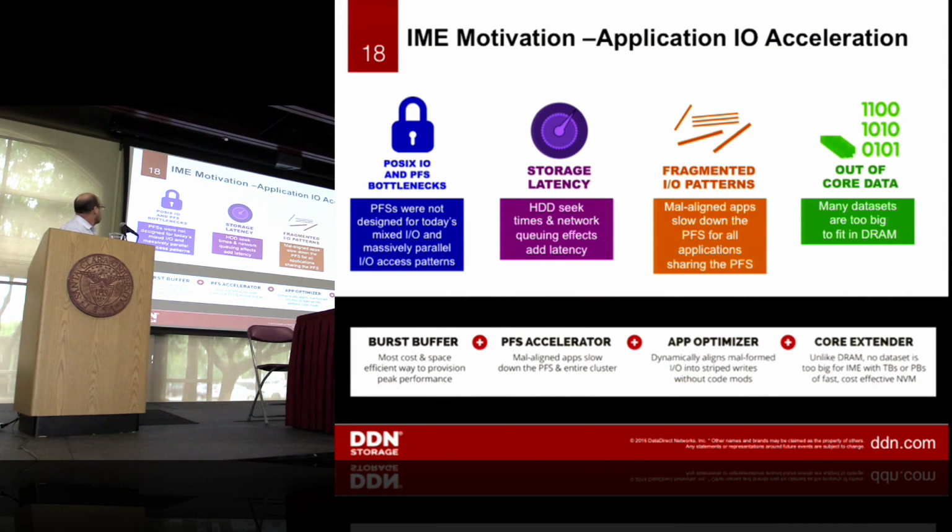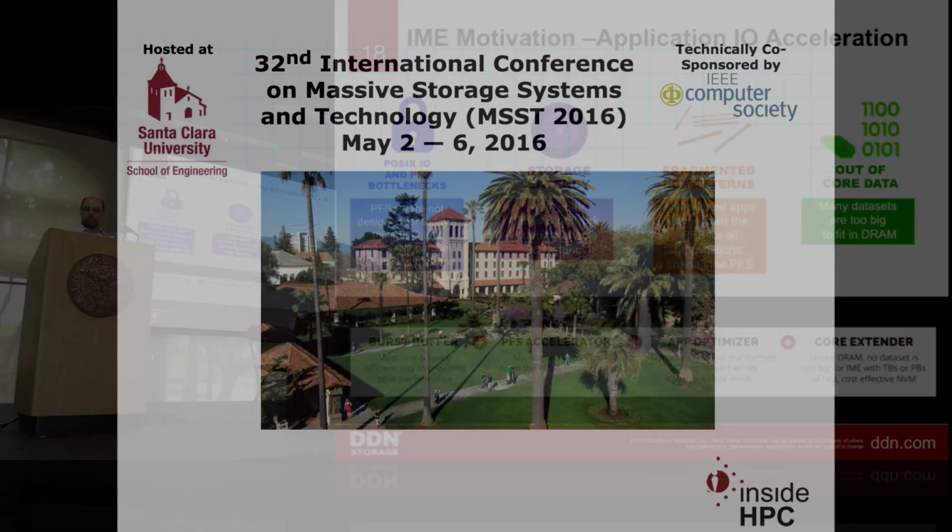So lastly, the motivation for the IME was really to get around the bottlenecks, because just making the block storage faster wasn't getting us anywhere. By doing that, we can decrease the storage latencies. We can take these fragmented I/O patterns and misaligned I/Os, and we can essentially aggregate them together. We can pull them out separately and replay them at full speed into the parallel file system. And then also in out-of-core applications, this tends to accelerate those instead of slowing down. So, thank you.